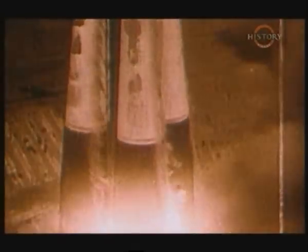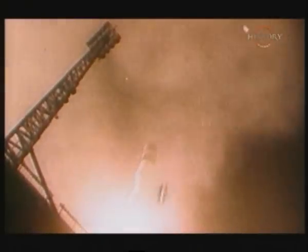First ICBM in August of '57, Sputnik 1 in October of 1957, and then first man in space, first woman in space, first 3 men in space, first extravehicular activity, first spacecraft to hit the moon.